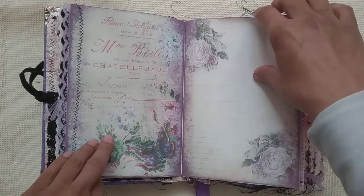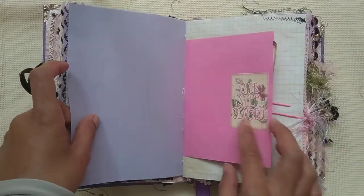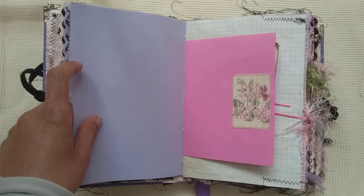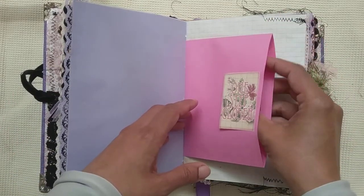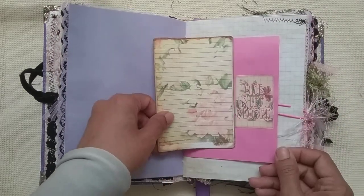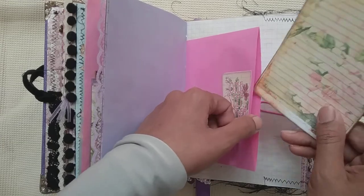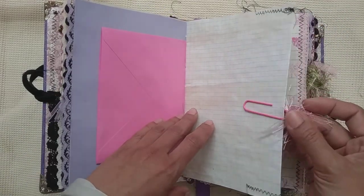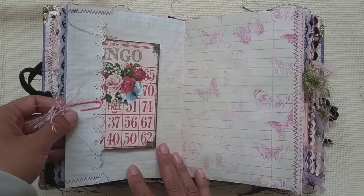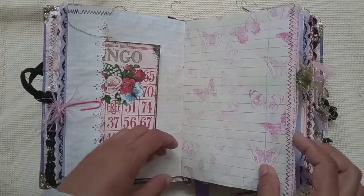Gorgeous papers. And there's so many different butterflies in this kit, so if you're a big fan of butterflies, you'll love this kit. Just a card there, and that's a tuck spot there as well. Lots of altered paper clips as well, holding things in, and they've all got fun fibres on them. Bingo card there.